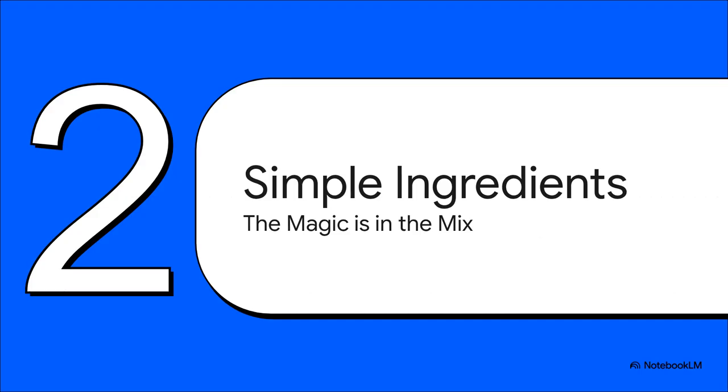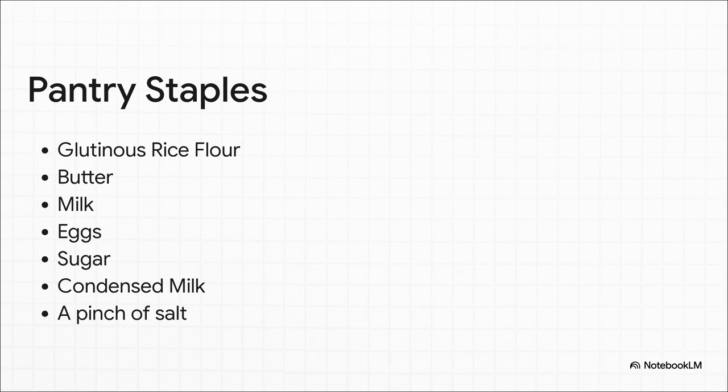Now you're probably thinking a dessert this special must need some kind of rare, hard-to-find ingredients. But that's the beauty of it. The real magic here isn't in what you use, it's all in how you mix it together. Just look at this list. It's all stuff you probably have in your pantry. The real hero here is the glutinous rice flour. That's what gives you that signature, totally addictive chew. You combine that with some rich condensed milk for sweetness and a little pinch of salt to balance everything out, and you've got a recipe that's almost foolproof. It's really hard to mess this one up.